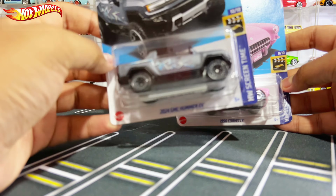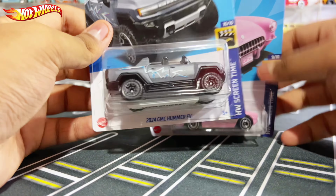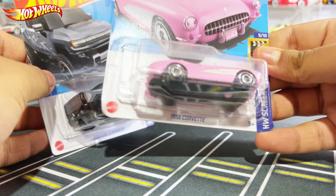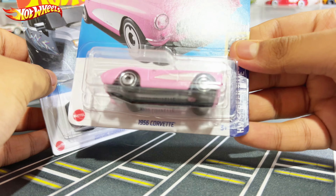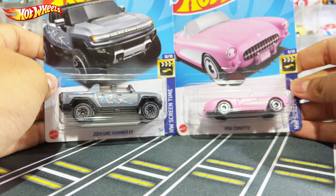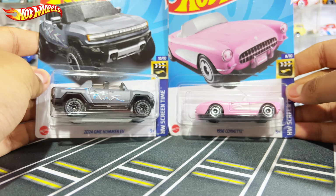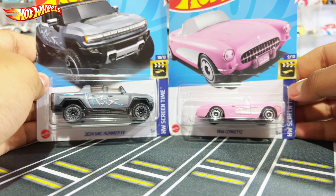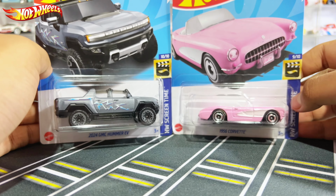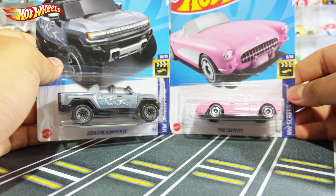I mean, you have the 2024 GMC Hummer EV, and obviously the highlight, the 1956 Corvette. Two great cars, but then there's a slight twist. Both of them are actually EVs, so quite a big change, to be honest. I was expecting there will be at least a gas-powered car, but nope, both of them are EVs.